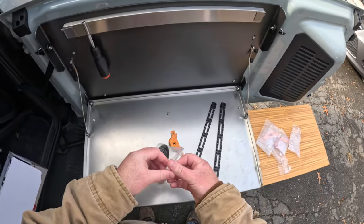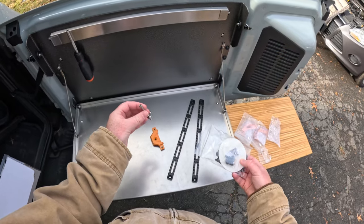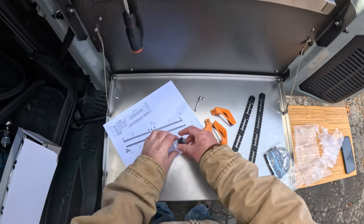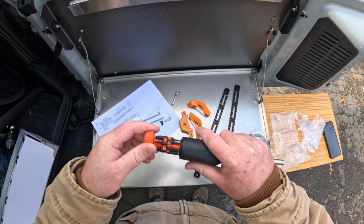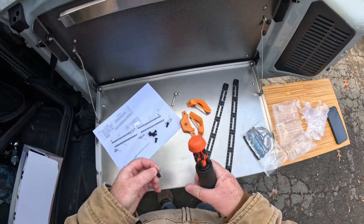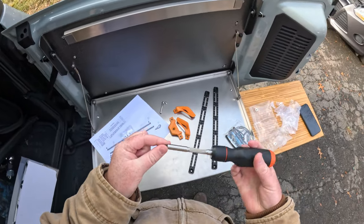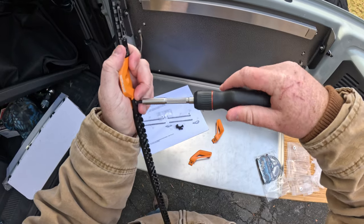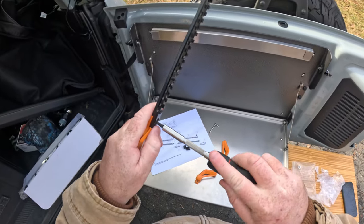Now I read online that they accidentally sent out the wrong hardware to a few of the early orders. What the frick is this used for? I don't even know. It looks like I got the right hardware, which is good. Happy. Let's put this puppy together. Do I have the right size? Probably not. Probably have to go downstairs. Oh, winning. This is a 4mm hex. Cool, cool, cool. Solid stuff so far.